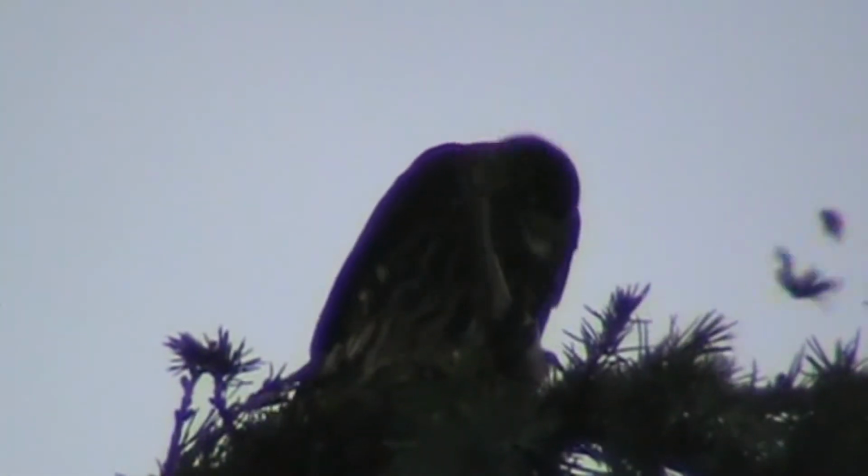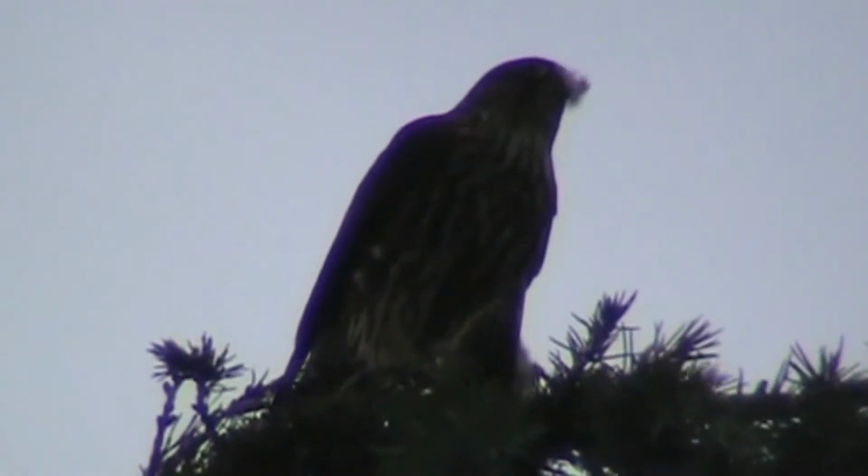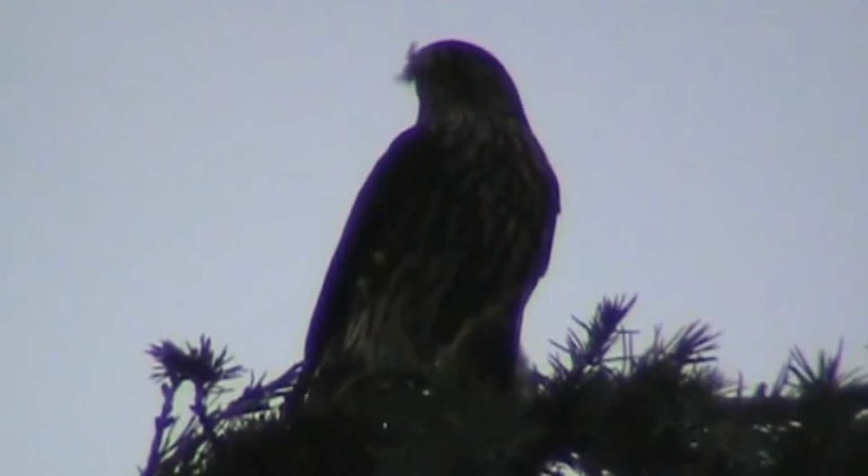Oh yeah, we've got a lead on looking for the nest from another bird watcher, so we know the area to look for this spring. So we'll be checking that out. That's just south of the KOA campground on Russell Road.